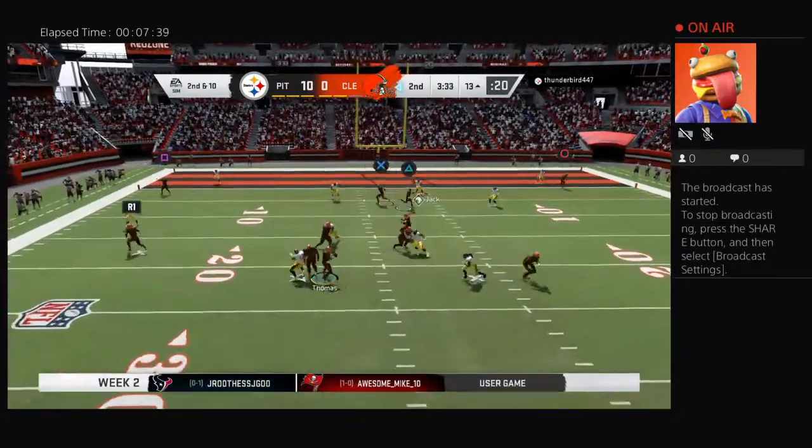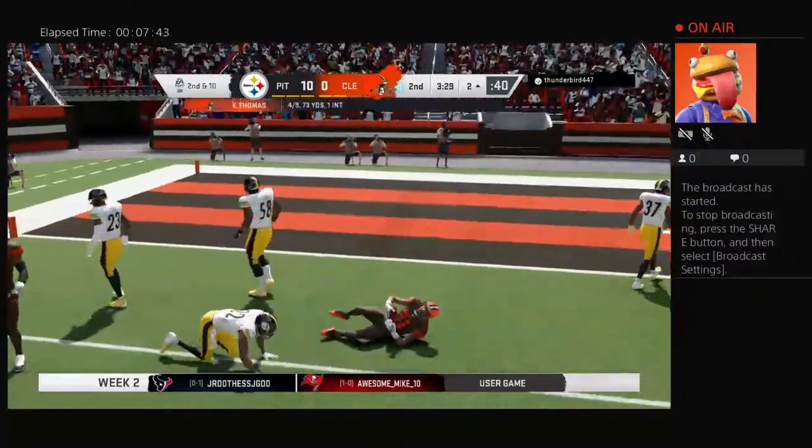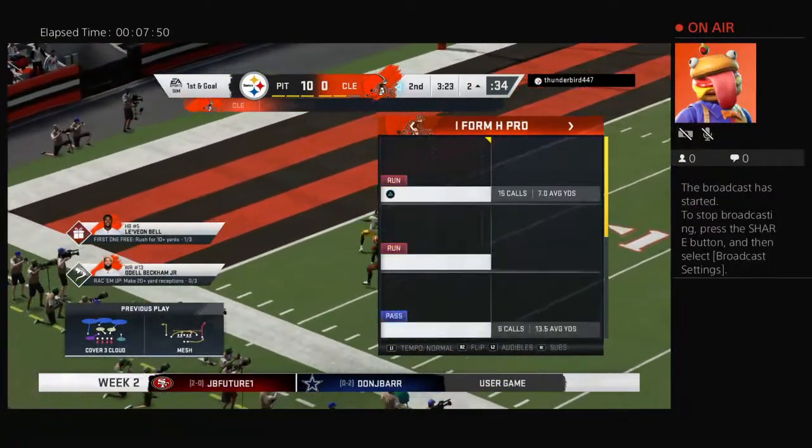Back to throw now on 2nd and 10. This is caught, and he'll be taken down at the 2-yard line. First catch of the game for Cooks. That'll be a first down.